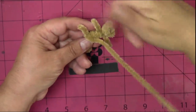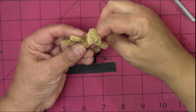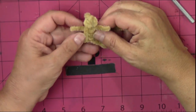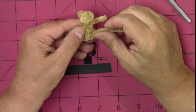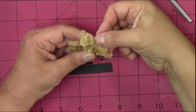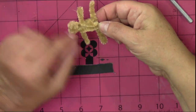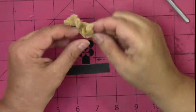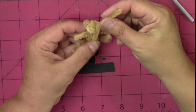So I was rounding this up all the time, right? Now I'm going to just go around the shoulder. And you kind of tie this a little bit. You don't want it loose. Now you tie around the other shoulder. So in the back, you have exactly the same. See, that is filling up, so it's not going to look like a pipe cleaner. And I go on the front.